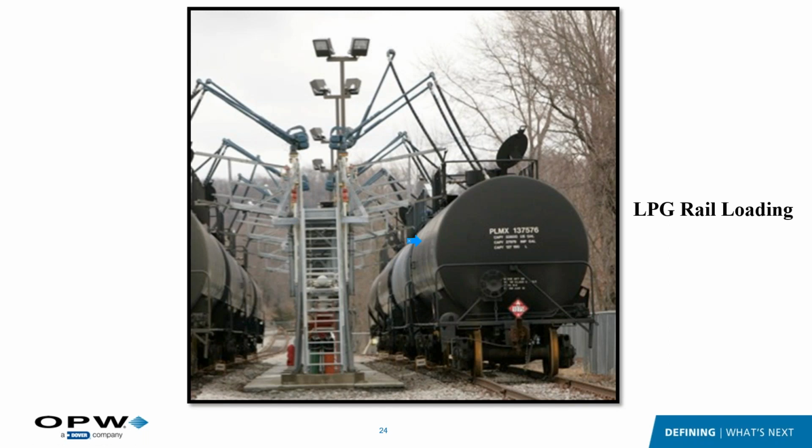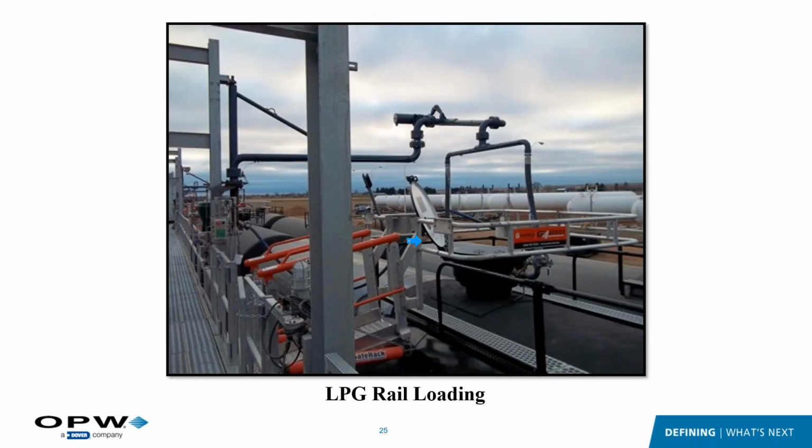Now here's an LP gas rail loading situation. It looks like there are two product connections and a single vapor connection here, so three independent arms. Here's another LP gas rail spot where they're making the two product connections to the car, like you see here, but it's a single arm. So a single arm that we tee off to make two independent connections. We call this a bullhorn type, so we've got this little bullhorn at the end that branches off to make both connections.